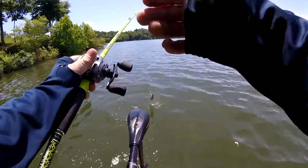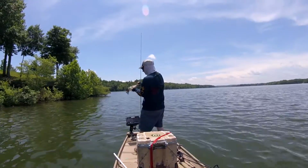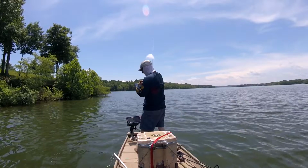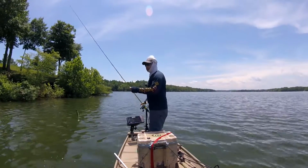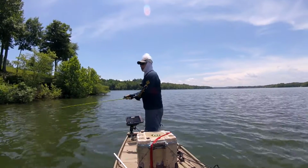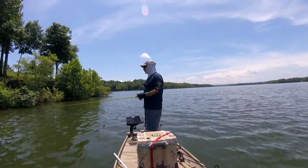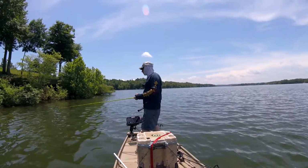Oh, there's a little baby bass. Come back here. There's a little patch of submerged grass there. I saw something bust a fry, and so I assumed there was at least one in there. He might have been the one.